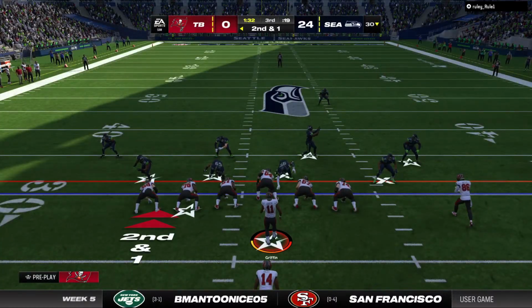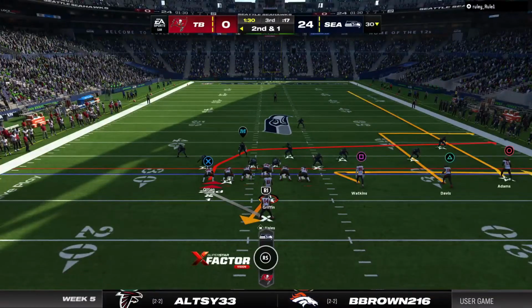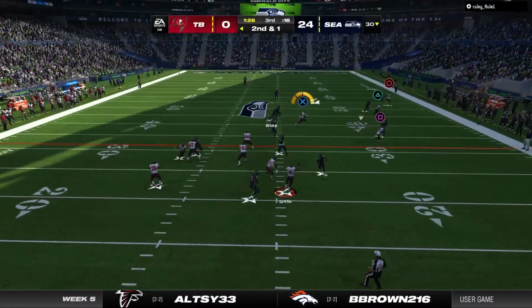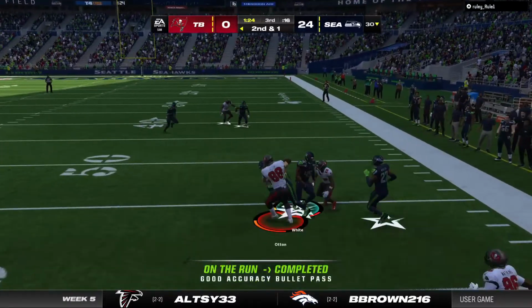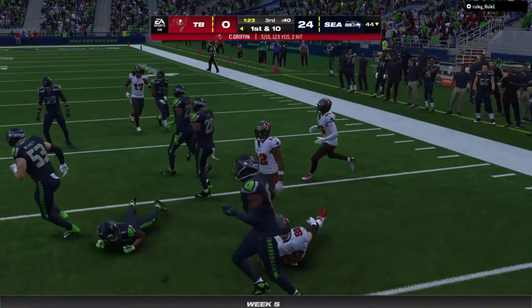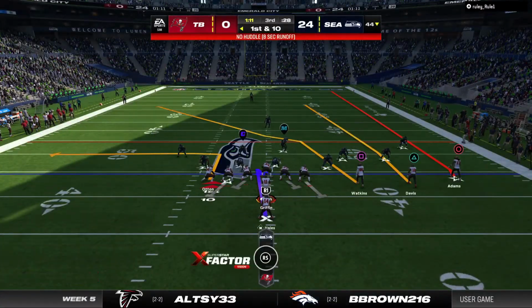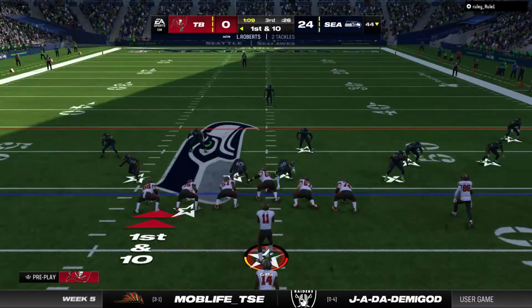Just need a yard here, 2nd and 1. Griffin now off the bootleg. The pass is caught by Cade Otton. And they'll get it up just short of the 45 at the 44. And now they're in the hurry-up.